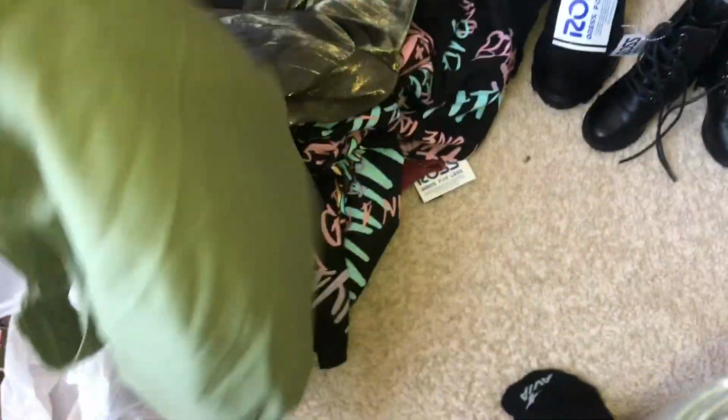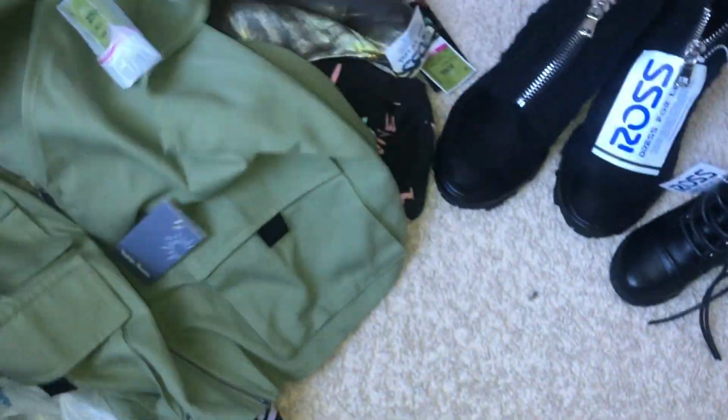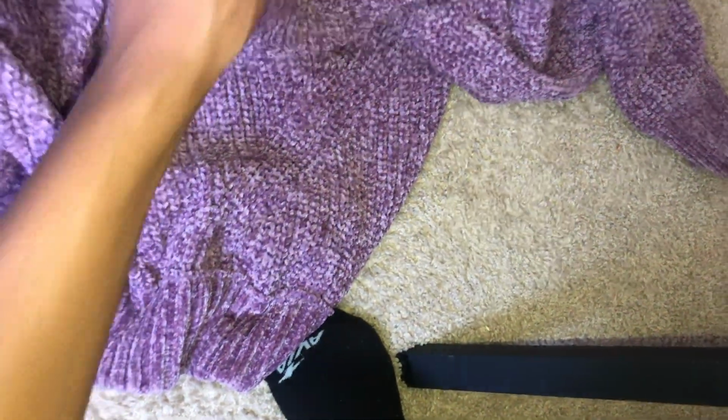This one I was really excited about. I just felt like I could come up with something. And this was 99 cents. And then this sweater, which I was excited about too. Just like the typical little knit sweater. Oh, I thought they forgot to take the tag off at first. 49 cents.